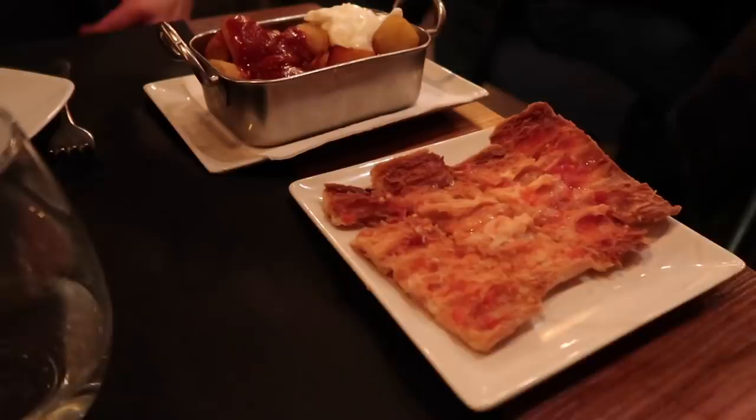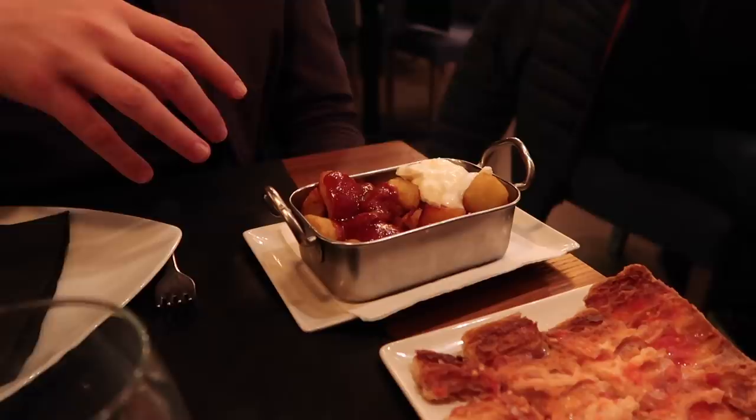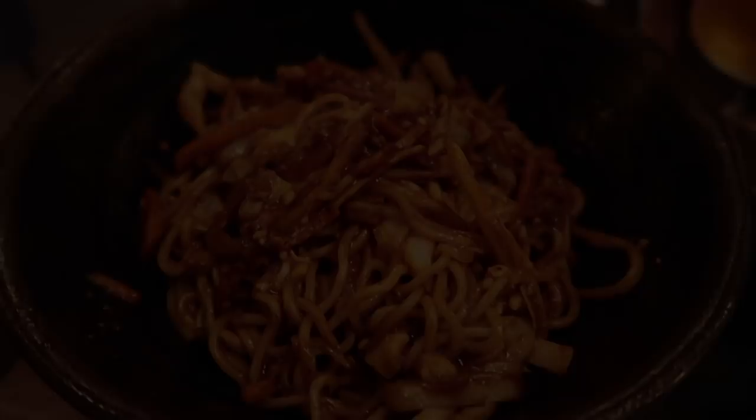So the bread has arrived. And the potatoes. It smells nice, doesn't it? It smells really good. So this is the patatas bravas, which is like potatoes or aloo. Deep fried, spicy, with the spicy tomato sauce and what looks to be a cream sauce. And then some tomato flatbread. And what was that? I forgot. Mozzarella balls.